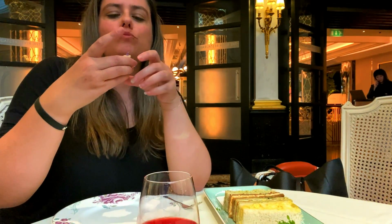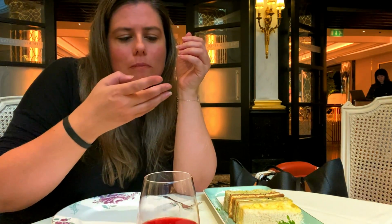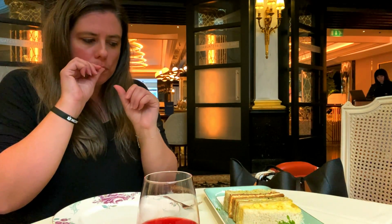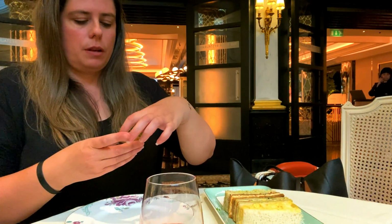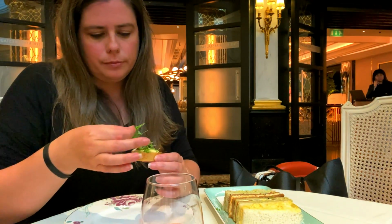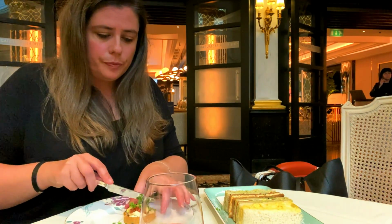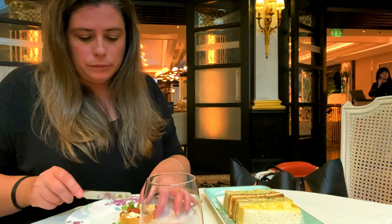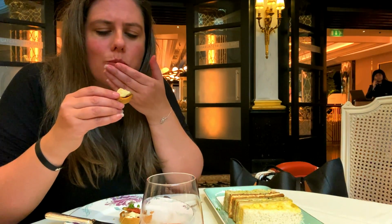I think they've since changed the menu for Christmas, but the little bellini and the sandwiches are actually quite a good size, and it is bottomless, so you can ask for more sandwiches, which not every afternoon tea place actually caters for. So this, I can't remember what this was. It was just a little mini tart. I do remember the pastry was a little bit hard, and I'm not sure if it was a fig on top, but yeah, the filling was nice, but the pastry was quite dense.